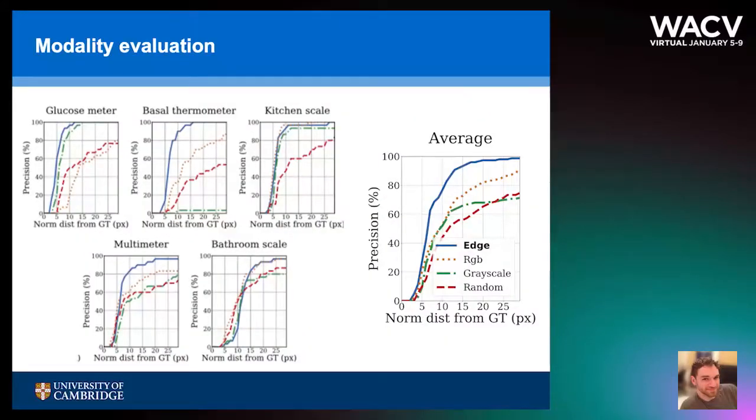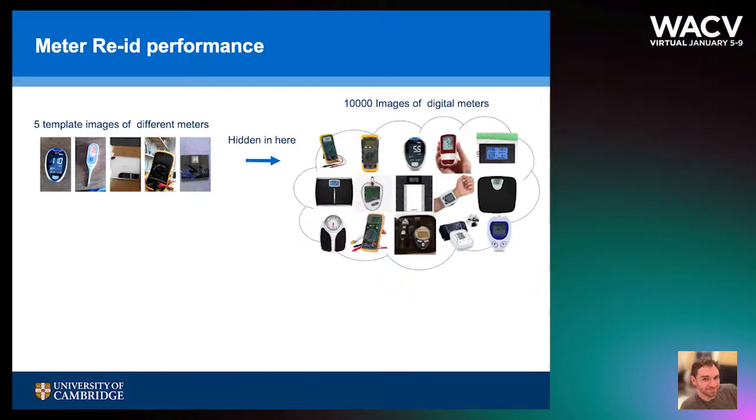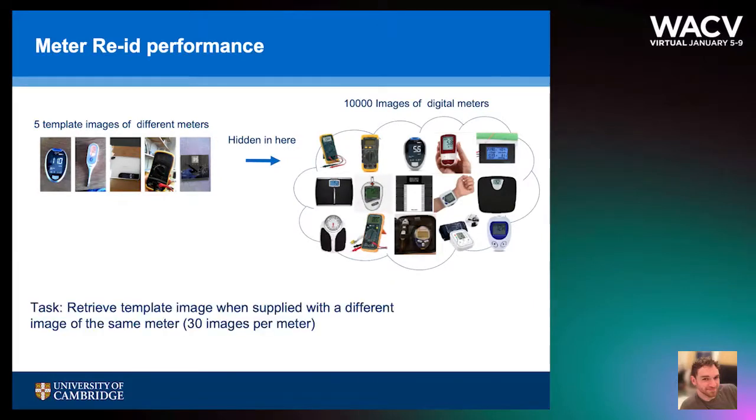Quantitative performance of screen detection precision is shown in these graphs. Higher curves means better precision. We discover that using a modality converter, which produces an edge-based image, works best and transfers well to the real world. To evaluate meter re-ID performance, we hide the five template images of our test meters in 10,000 images of digital meters. The task is to retrieve the template image when supplied with an image containing the same meter. We test 30 image retrievals for each of the 5 meters and achieve a 96% top one accuracy.